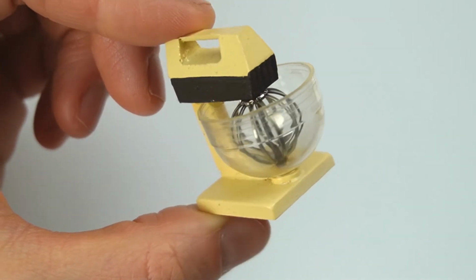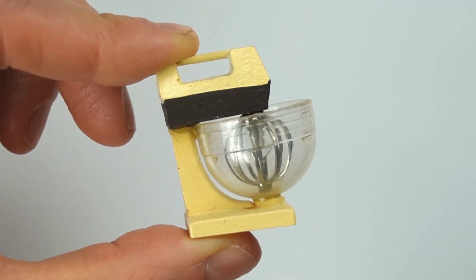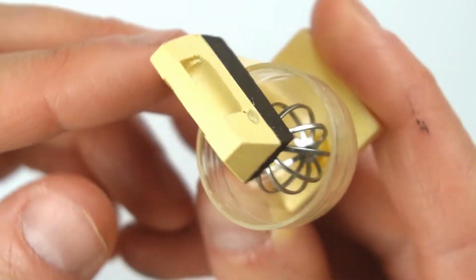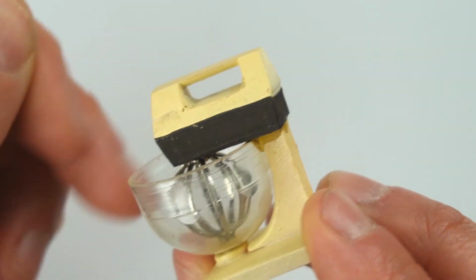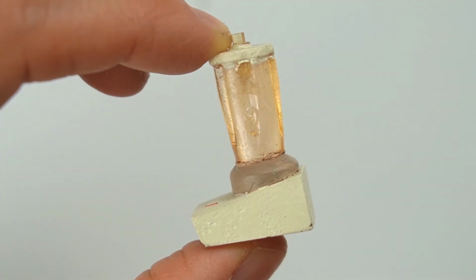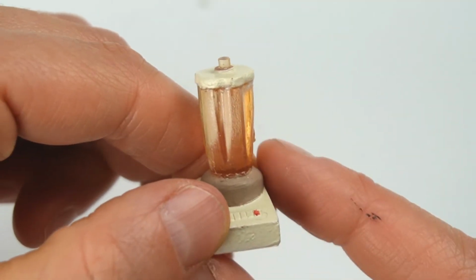I do really like these pieces, but none of them have cords and electrical plugs, so I plan on adding that to them someday. Even with mass-produced pieces, you can add a little touch or two just to make it look better and make it more special. The blender is especially simple, so I think it would look good with an electrical cord and some painting of the buttons to spruce it up.